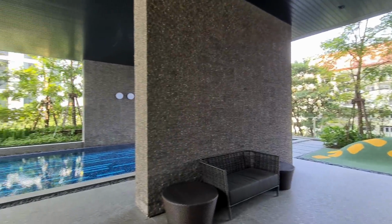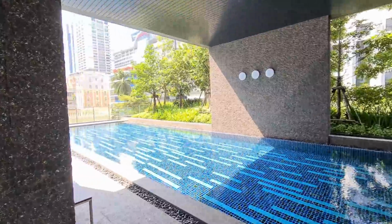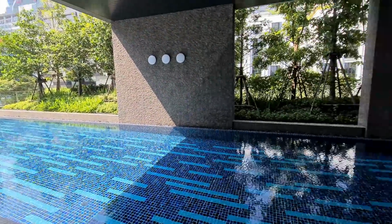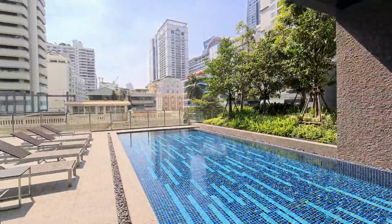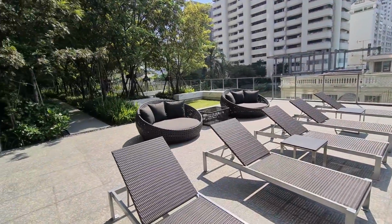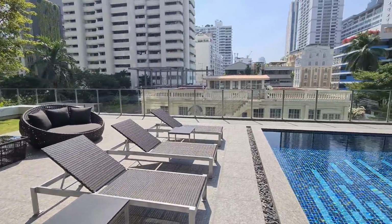So the Noble BE has two different buildings. There's a building A and a building B, and they both have their own facilities. And here in building B, you have the swimming pool area, which is pretty nice. Nice and sunny on this side. And if you want to have shadow, you can go on the inside.